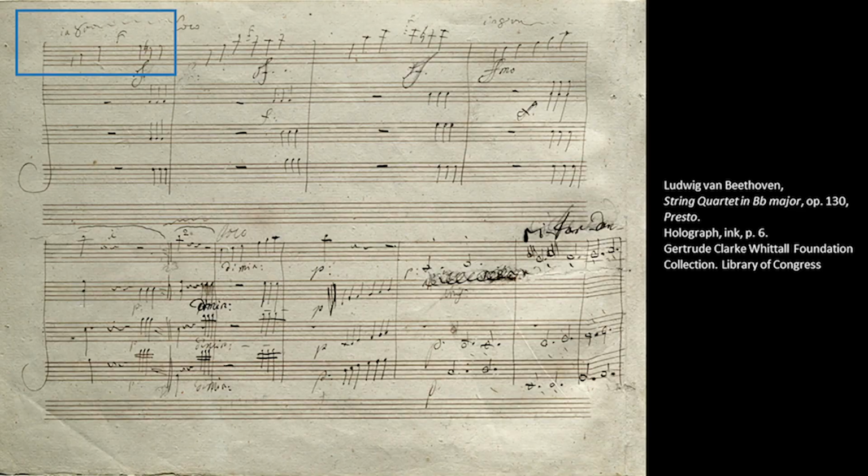and a safeguard against mistakes. When the same music returns on page 6, he instead uses the marking 8VA, which tells the performer to play the notes an octave higher than they're written, since the notes are easier to read when they're written an octave lower. There is an additional annotation to the copyist on page 7.